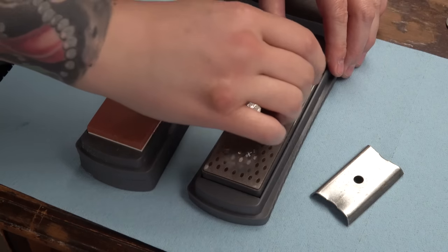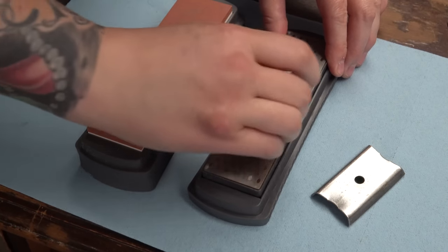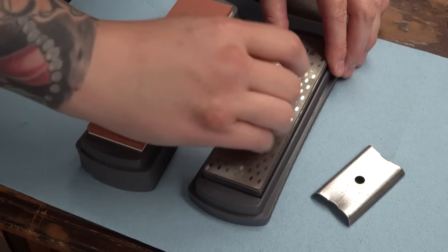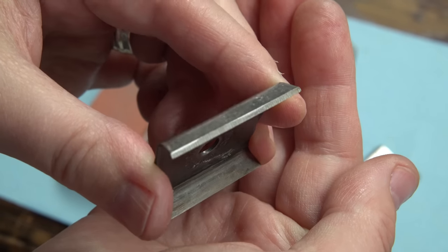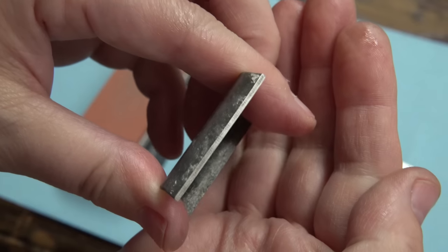Sometimes you can use water. I'm going to show you the two ways I like to do it. Usually I'll start off with the 400 on my diamond stone. You want to make sure that you're pulling the blade at the exact angle that it's cut.